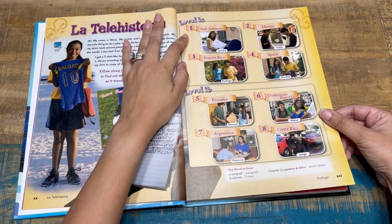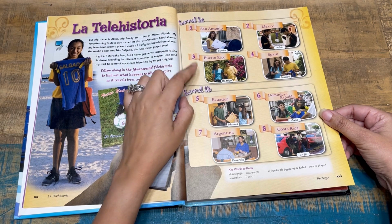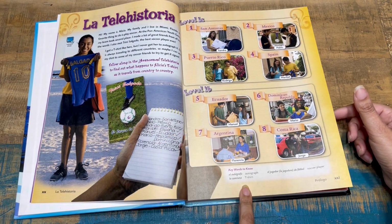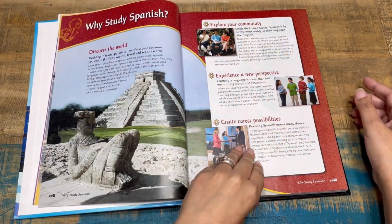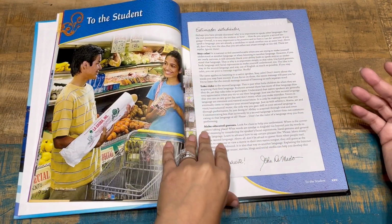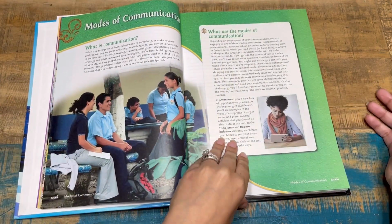So level 1A and level 1B. You're going to go to San Antonio, Mexico, Puerto Rico, Spain, Ecuador, Argentina, Dominican Republic and Costa Rica. It's going to tell you some words in Spanish. This is just a little introduction. Explore the community, experience new perspectives, create career possibilities, and then there's a letter to the student. I do appreciate those things.